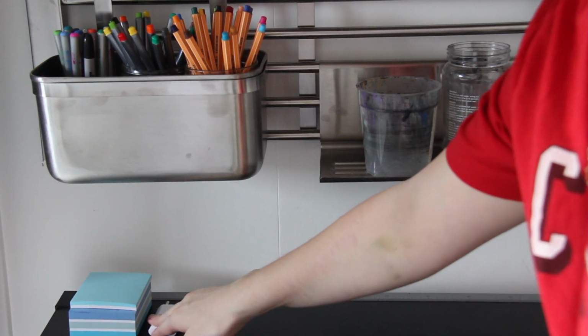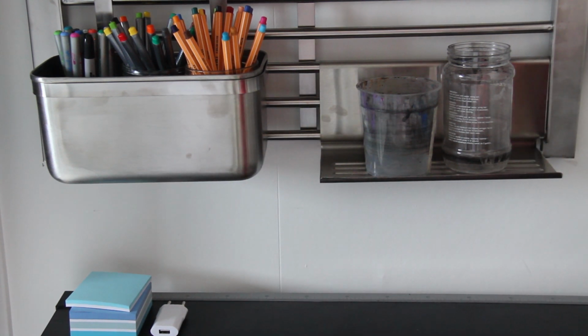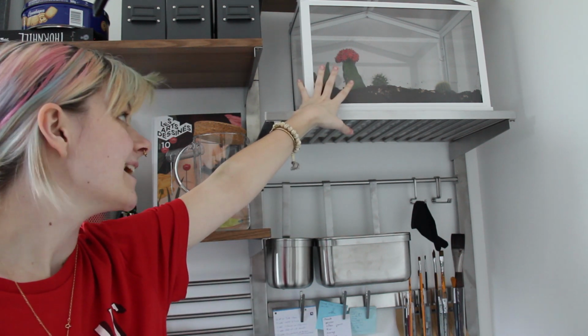So I also have some post-it notes over here for always putting small notes or doodles. So then if you go like this, here are my little plant boys. They're usually succulents and cactuses. I honestly forget to water them constantly, but they're somehow not dead. So that's great, I guess.